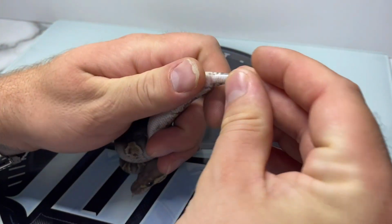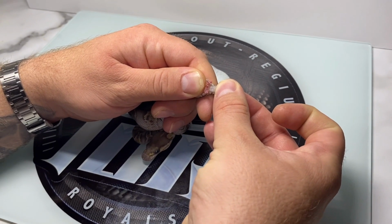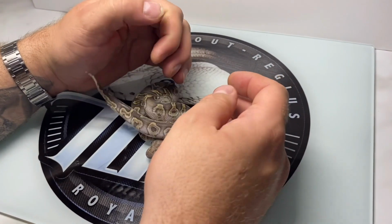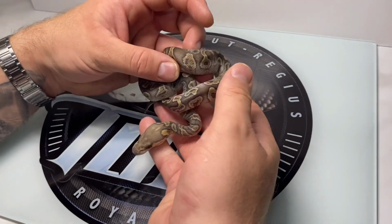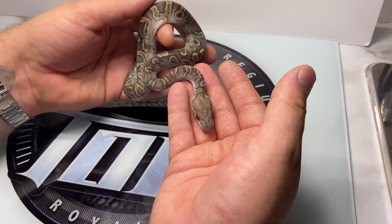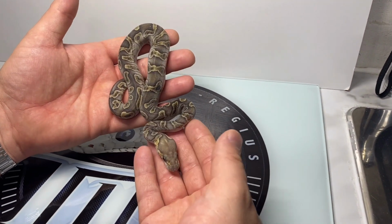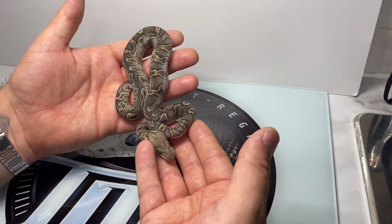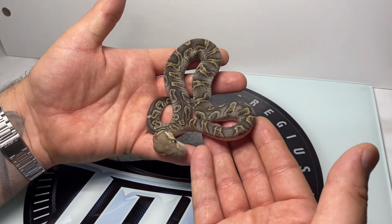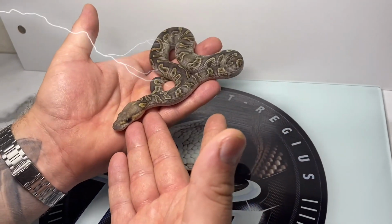This one is male, I have already checked. And this one will also be staying. Obviously I'd be crazy not to, but he'll replace his dad on the breeding team, so I can release his dad and then bring this one up to speed.